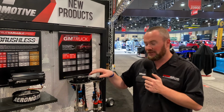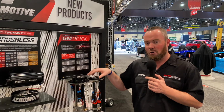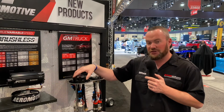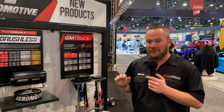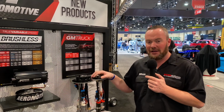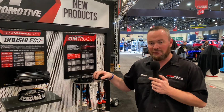And again, specifically set up for the tanks, and you've got to make sure you get your application correct on these because of that opening at the top of the tank. If you try to use a 2005 to 2018 triple setup, it simply won't fit. Aeromotive has all the information you need in their catalog and on their website for you to make the right decisions. But if you've got a pickup truck, there's no excuse to starve for fuel.